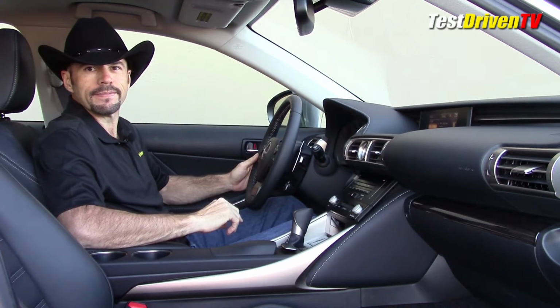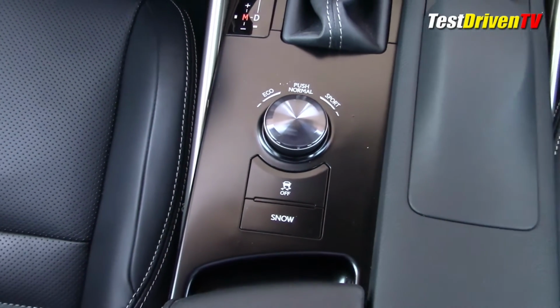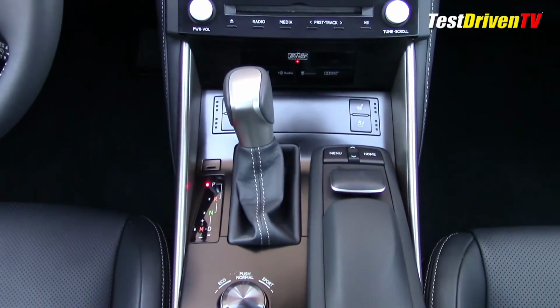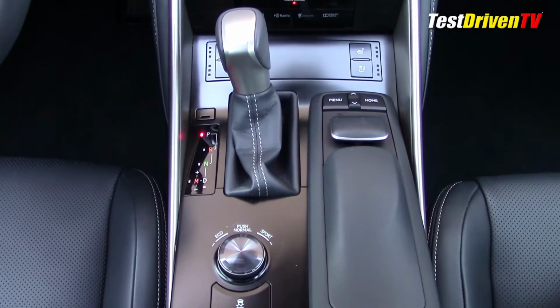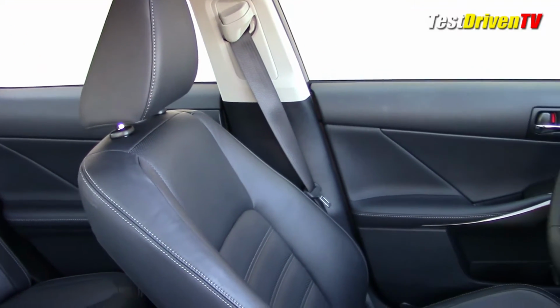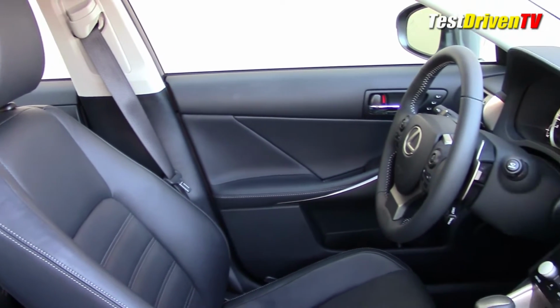There's a console-mounted knob for drive modes, Eco, Normal, and Sport, which allows you to adjust response and feel of the throttle, steering, and transmission shifting. Part of our luxury technology package was heated and cooled seats, as well as memory driver settings.